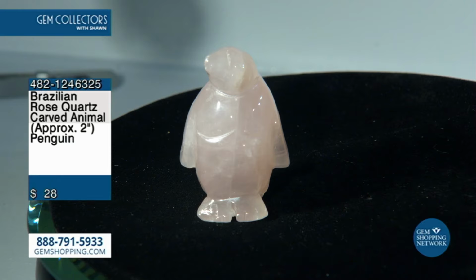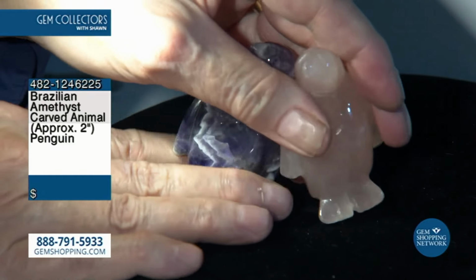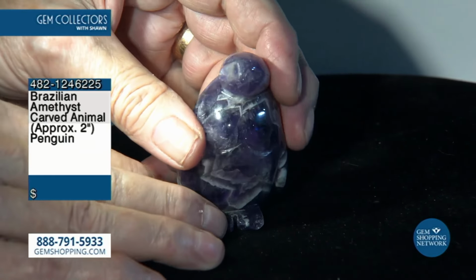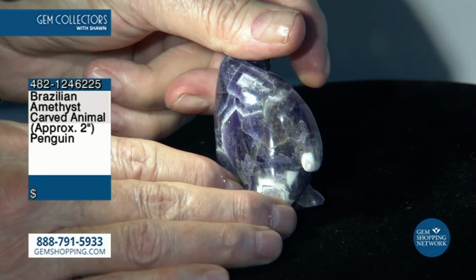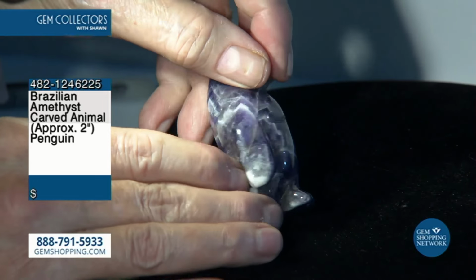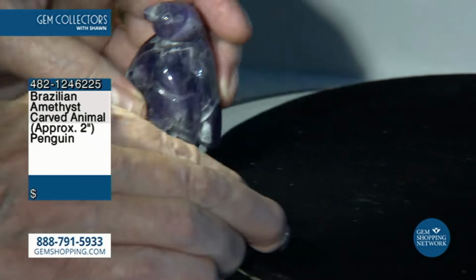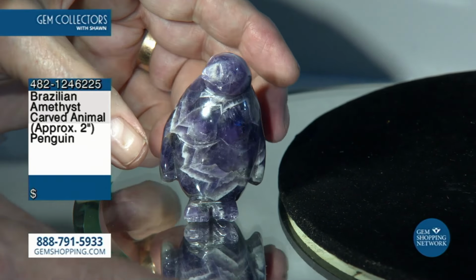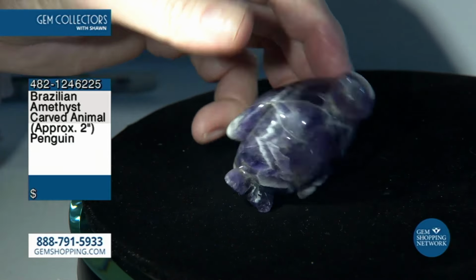So let's look then at item number 1246225. So you know, close in number to this guy. And what is it? It is a chevron amethyst penguin. Look at that. I love chevron amethyst, and that very, very high quality. And it represents, of course, crystal growth when you see it like that. And you can see he stands well. And wow, beautiful color tone to that. $28 on that as well.